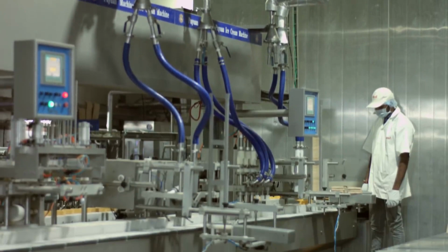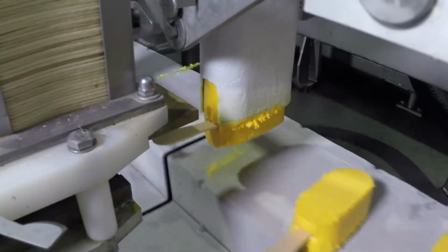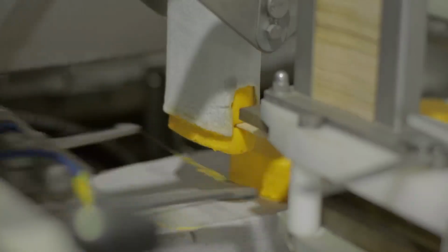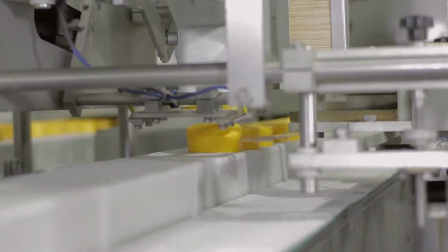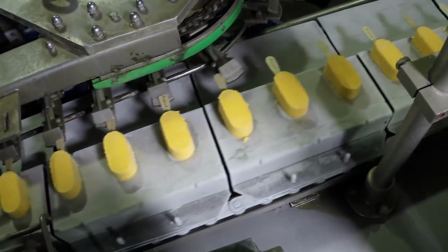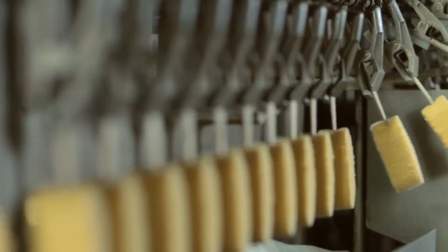Now let's see the Amul Asli Aam process. Asli Aam is made with real Alfonso mango pulp. Flavor and colors are blended in the FMT. This mix is frozen and cut in shape. Then it travels to the hardening tunnel and moves inside it for about 30 minutes.